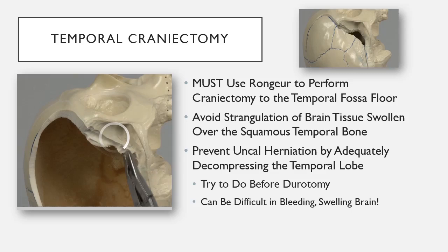If the durotomy must precede this to release, for example, an acute subdural hematoma, perform the durotomy higher up and remove pressure of the hematoma, then perform the craniectomy, returning to the full durotomy to the temporal fossa floor only after the bony removal has been completed.